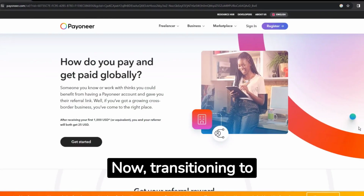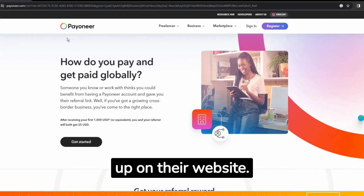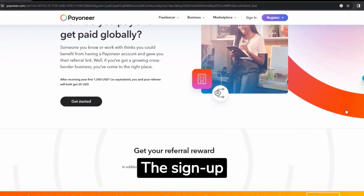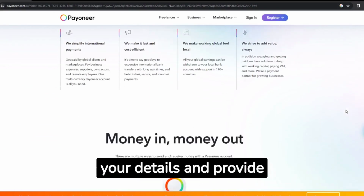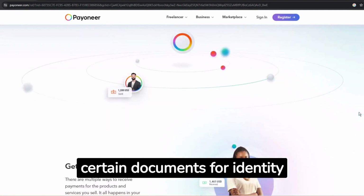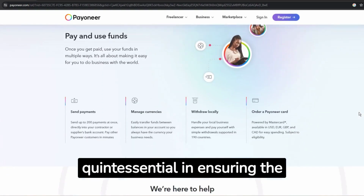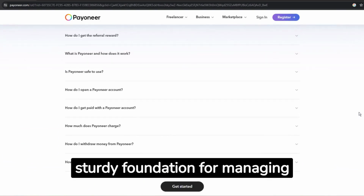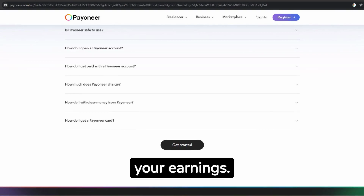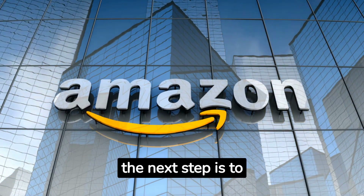Now transitioning to Payoneer, initiating your journey starts with signing up on their website. The sign-up process is straightforward yet thorough, requiring you to enter your details and provide certain documents for identity verification. This verification is quintessential in ensuring the security and authenticity of your account, laying a sturdy foundation for managing your earnings.